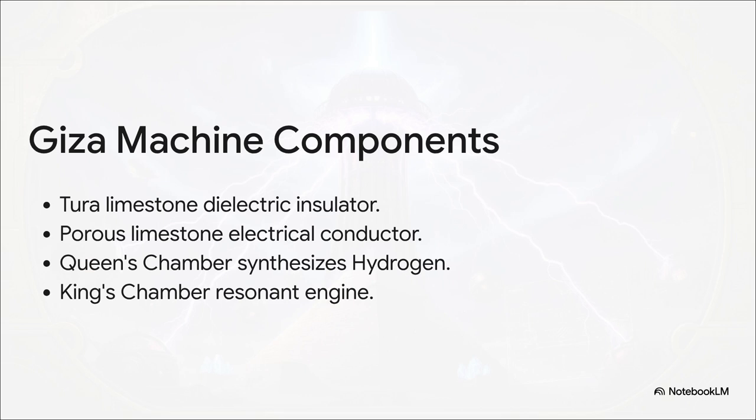Inside, the core blocks of porous nummulitic limestone absorbed mineral-rich water from the Nile, essentially turning the interior into a giant electrical conductor. The text further argues that the Queen's chamber functioned as a literal chemical reactor, where zinc and dilute hydrochloric acid mixed to synthesize pure hydrogen gas. And finally, the King's chamber, built from Aswan granite containing 55% piezoelectric quartz crystal, functioned as a vibrating resonant engine.